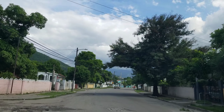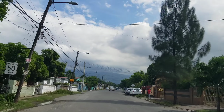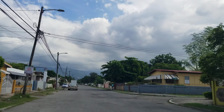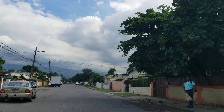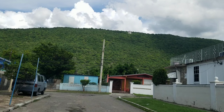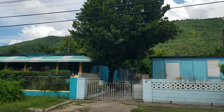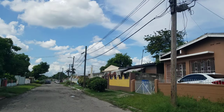So if we continue driving, we would take this road, I think it's the Duhaney Park Road, all the way back to Red Hills Road. But we're going to turn left and go through the residential area so you can get an idea of what the homes look like in the Duhaney Park area. We are telling you, these roads are the responsibility of the parish council, and all these residents, they pay land tax, which is supposed to go towards fixing the roads. And look at the state of these roads.